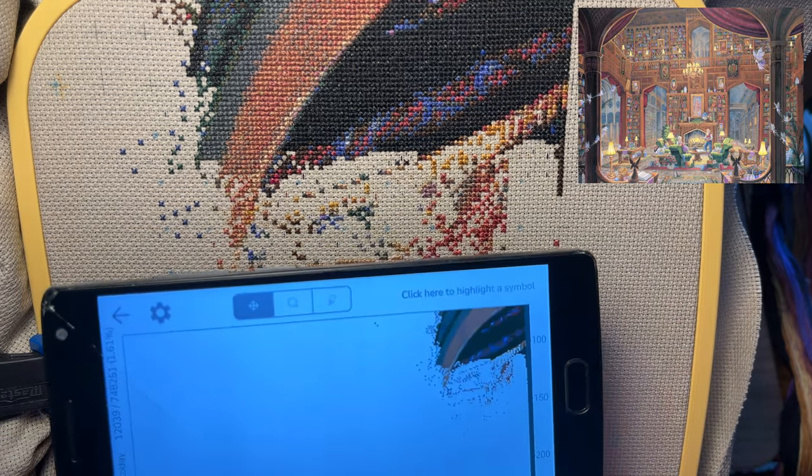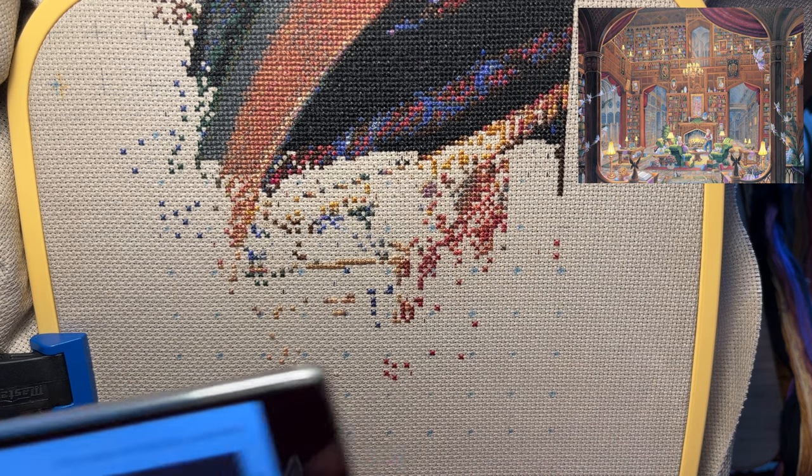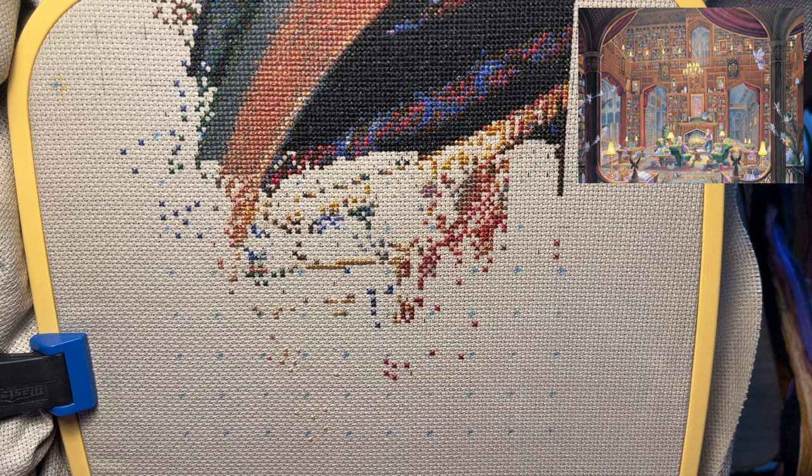Speaking of, this is started by Heaven and Earth Designs. The artwork is by Randal Spangler. And this is the supersized max color version. So this is a big one. Let's just keep on stitching. And I hope you have a good stitching time with me, because I usually do. So let me just load up some floss and we'll get rolling.